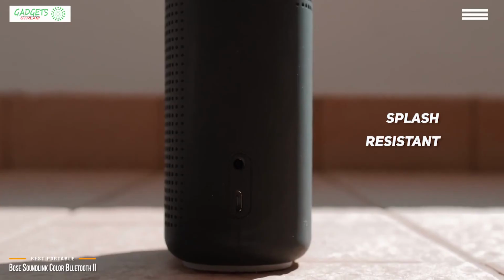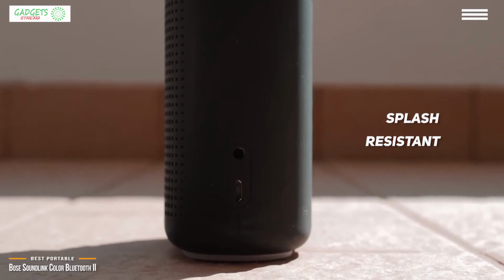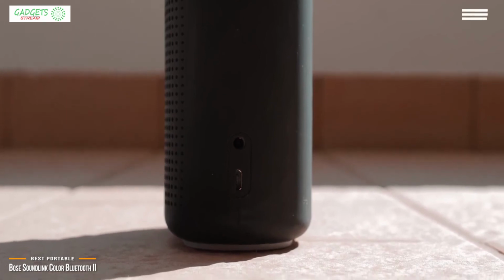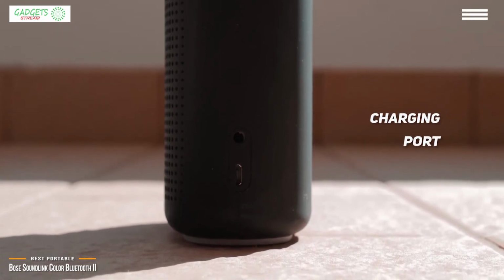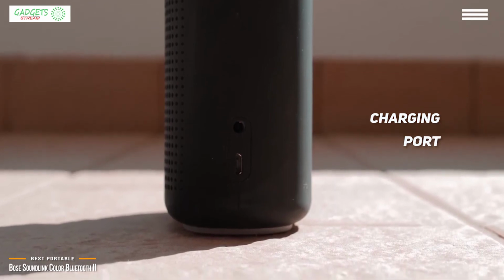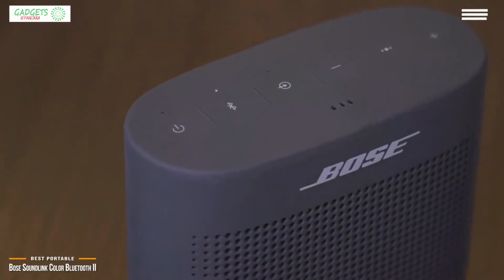This speaker is splash resistant and has a comfortable grip for better portability. The battery life is a rugged 8 hours, so you can light up the party all night without having to plug it back into a USB charger. The charging port lets you power your tunes from your laptop, wall plug, or even your car, so your music can really go the distance.